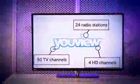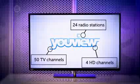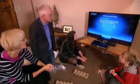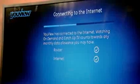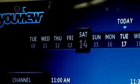Our final service on test was YouView, which is another aerial-based service. Designed with its own set-top box, it comes with catch-up TV as standard. This was by far the easiest to get started. Oh, wow. It's doing everything for us. Brilliant. Yes, I like this system. YouView lets you access on-demand programmes as far back as 7 days straight from the electronic programme guide.